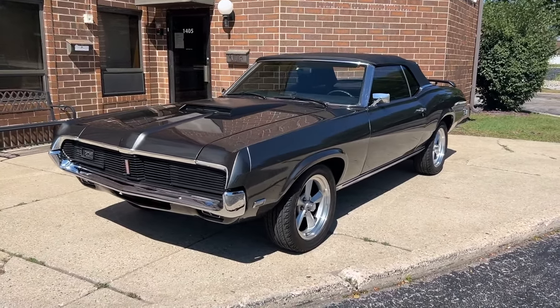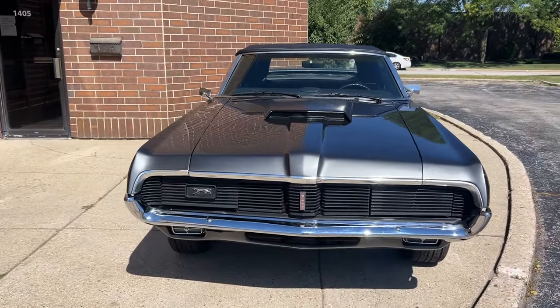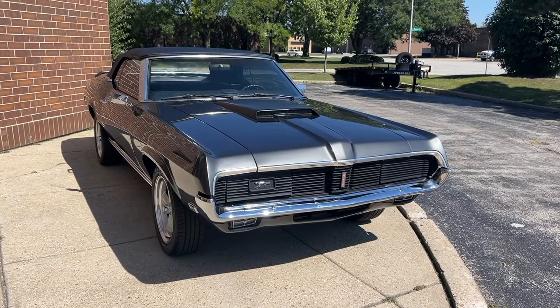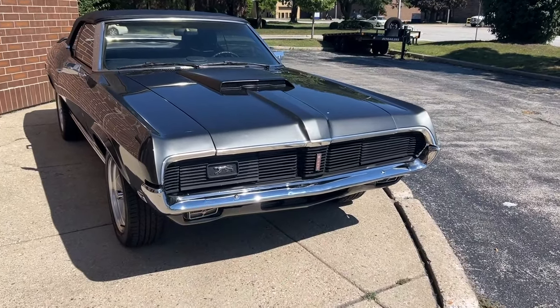Like I said, 69 Cougar Convertible, finished in gray with black interior. Super cool car, the way it was restored and finished. And as always, I'm going to go around it, tell everything I do know about it, point out anything I do see, fire it up, and then drive it. So of course, we will start here in the front.